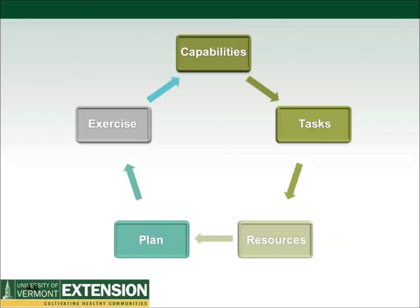What we're going to cover builds on the capability-based planning approach introduced in the June 18th webinar. We'll start with a quick review. The emergency planning process flows from identifying capabilities to address consequences of realized vulnerabilities, to defining tasks to achieve the necessary capabilities, then securing resources needed to complete the tasks. These should be in your plan, which should be exercised to ensure it is up to date.